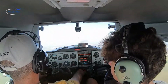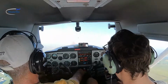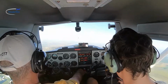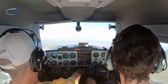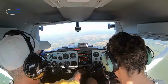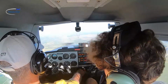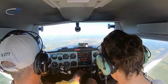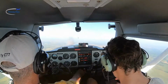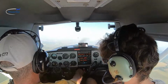So let's turn left heading 070. And yeah, kind of drifting right of our course. You kind of stay right on the line. Yeah. So, just let's go left. I always fly to the right of 070 or left of it. We'll be wherever I'm going, you know. I'm trying to get back down to my altitude.